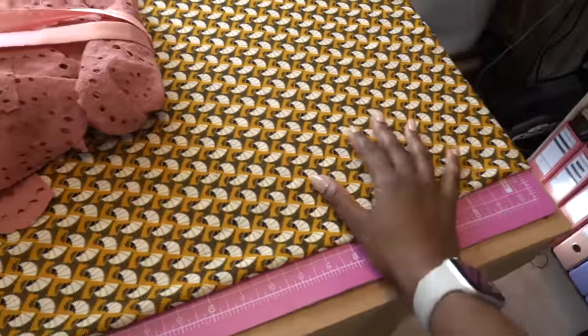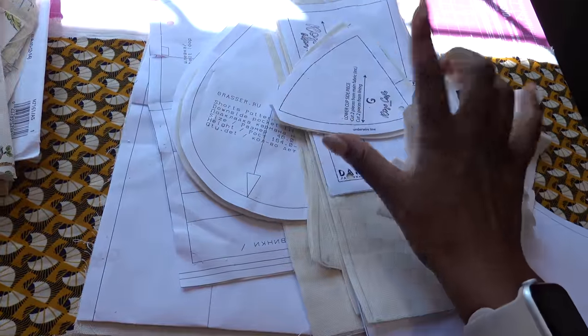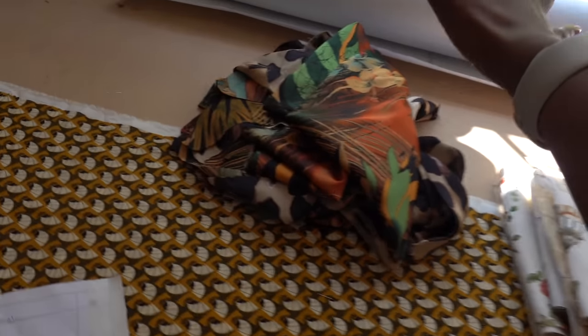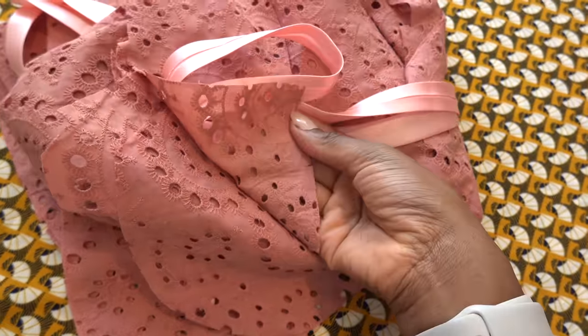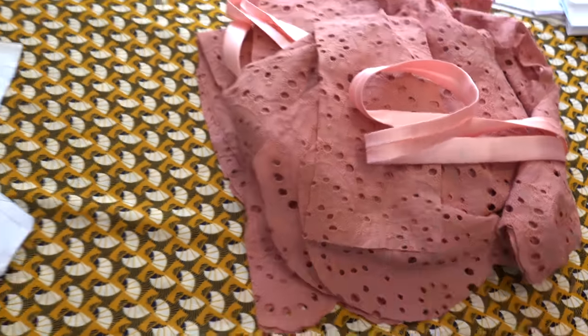So this is a fabric which I'm about to cut out, which you might have seen in one of my previous hauls. Here we've got a top and a pair of shorts. We've got a dress here, we've got a skirt here, we've got a top and a pair of shorts in this matching fabric. I've been waiting years to make this. I got this from Australia, so I'm really excited about that.